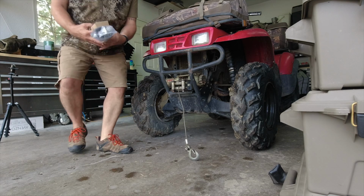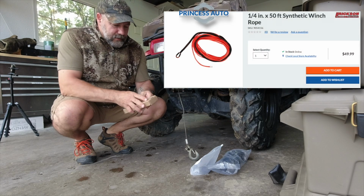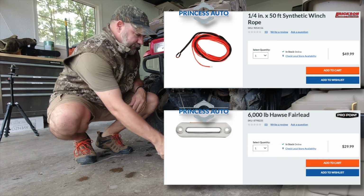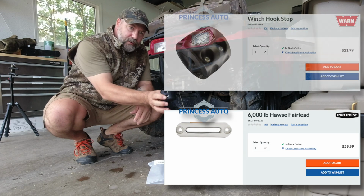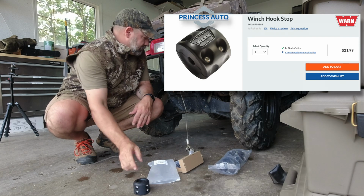The steel cables are really obsolete now, and I really dislike working with them. And the synthetic cables are relatively cheap and much safer. So let's get started. So I have my replacement winch cable, new fairlead, should fit. I also splashed out for a bump stop, which is a little big, but I think it'll be fine.